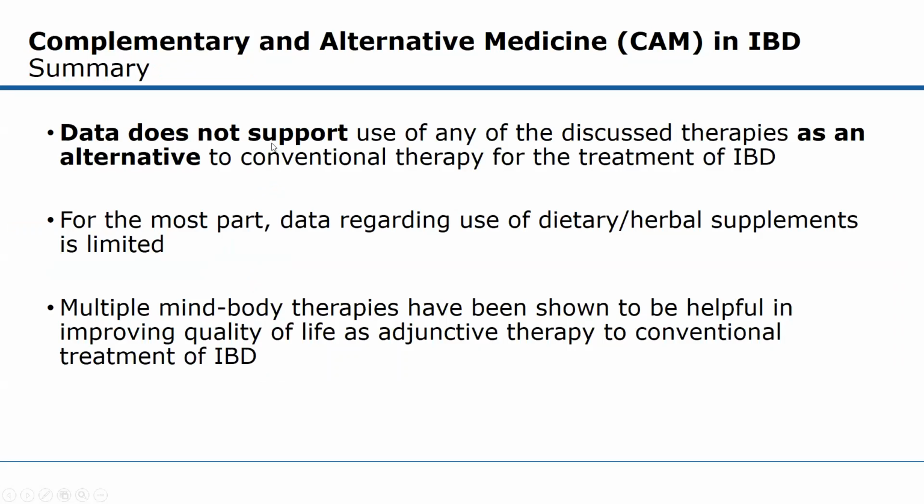So I want to end a little early so we can take any questions. In summary, the data currently does not support use of any of the discussed therapies as an alternative to conventional therapy. Data regarding the use of dietary and herbal supplements is limited, but we know that multiple mind-body therapies have been shown to be helpful in improving quality of life as an adjunct therapy to conventional treatment.